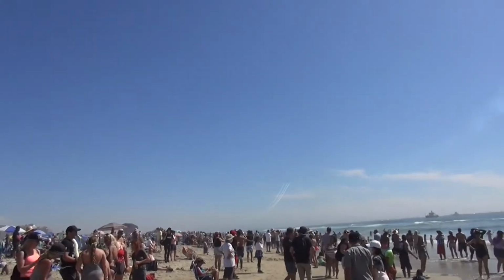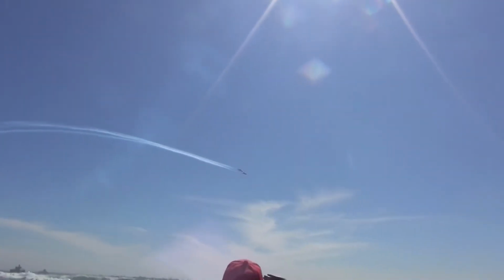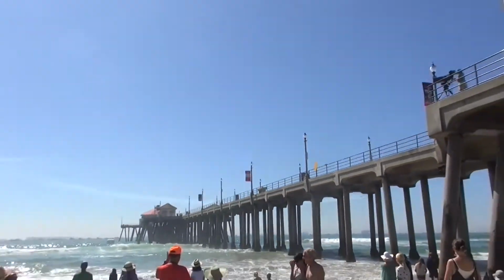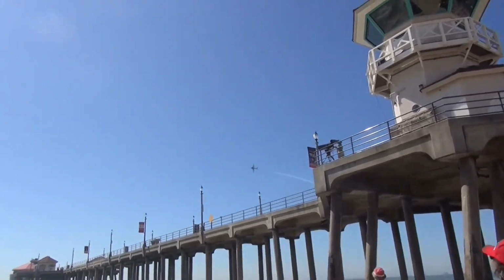And a formation aileron roll. The guy on the outside has to have such a tough job there, because he has to pull up and over. And then they just stay upside down, except one of them for some reason. And speaking of upside down, if you want to stay upside down for a while, those maneuvers are so cool.